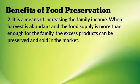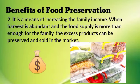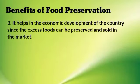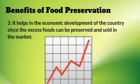Second, it is a means of increasing the family income. When harvest is abundant and the food supply is more than enough for the family, the excess products can be preserved and sold in the market. Another benefit of food preservation, it helps in the economic development of the country since the excess foods can be preserved and sold in the market.